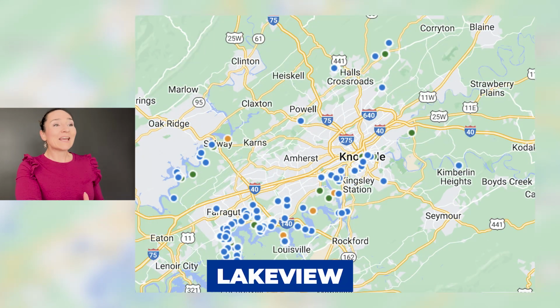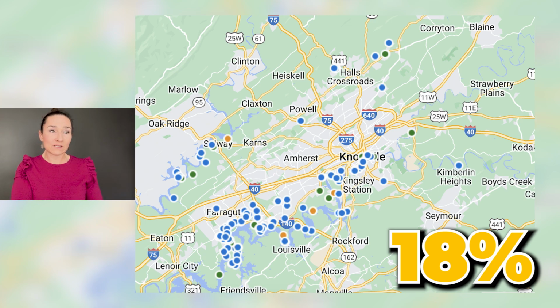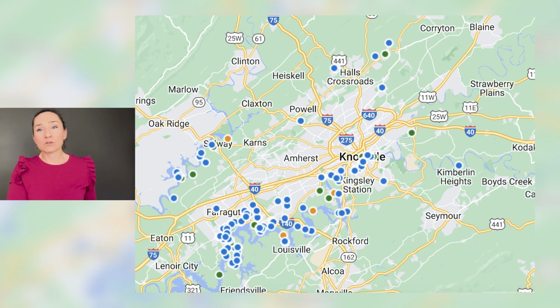All right, what about Lakeview? So Lakeview accounts for 18% of overall listings over the past year. Again, mostly blue dots that we're seeing on this map. And again, you can see that they're by Tennessee River, Fort Loudon, going through town.